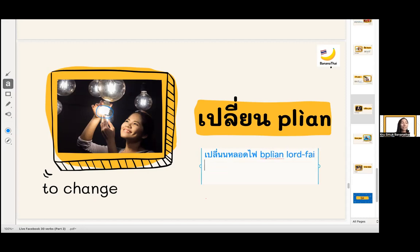You can also use the word bpliian for other things, for example, change your mind, bpliian jai. What does it mean? Change your heart. Your heart, but you know Thai people don't speak about the mind, they use the word heart. Change my heart, or change my mind. To change the mind. Bpliian jai laeo ka, I changed my mind. Bpliian jai laeo, sorry na, I changed my mind, I'm not going.